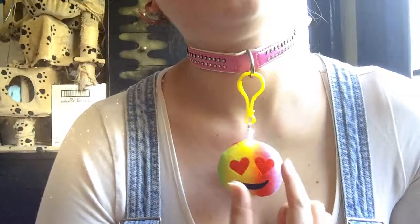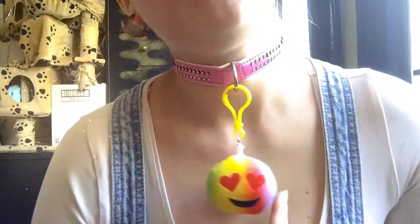So I was thinking I don't need a leash, so I put this cutesy emoji with those lovely rainbow colors because it's Pride Month. So why not be a little cute and supportive and everything?